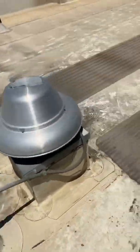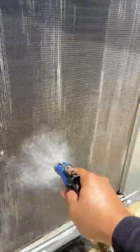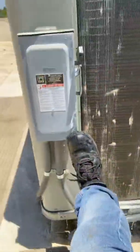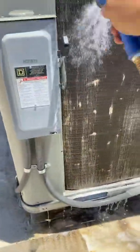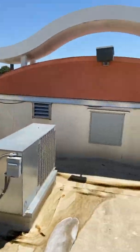All right, that's pretty much done there. Let's head to the other side. See, this one is not as bad. Probably this wall right here is blocking it. This wall is blocking it, these two sides here. So it's not as much debris as the kitchen side.